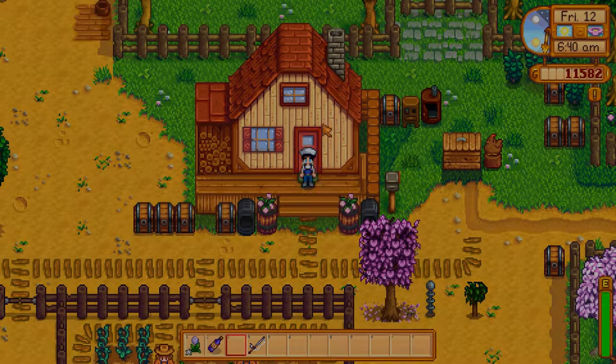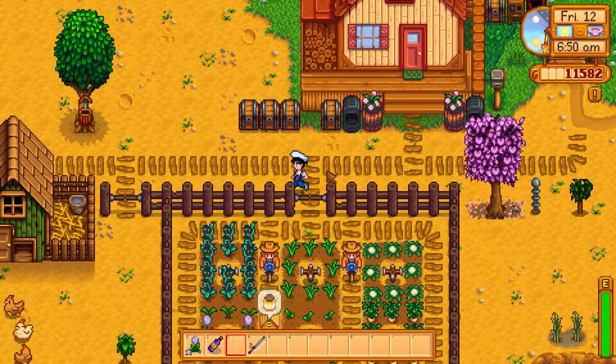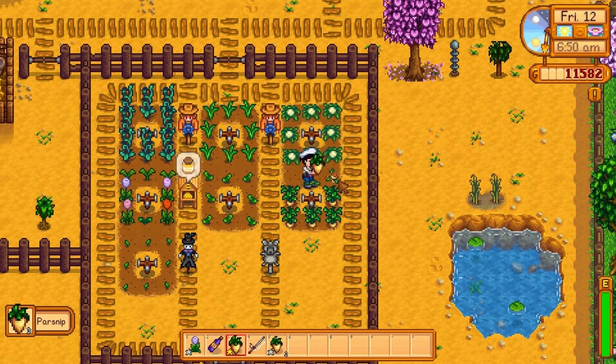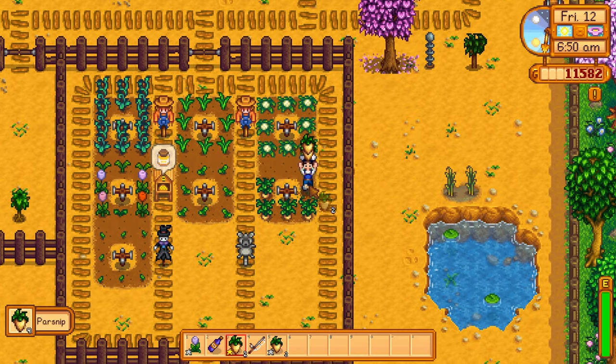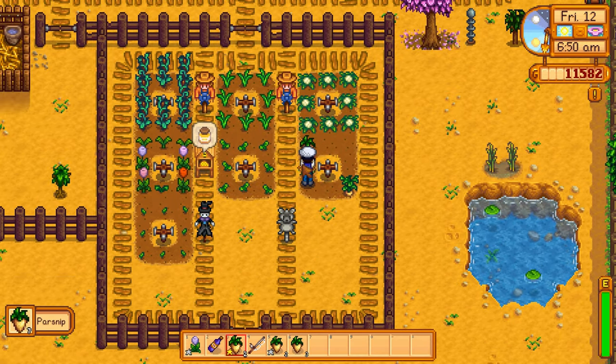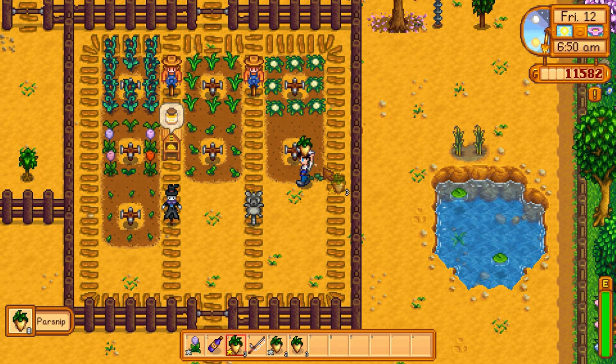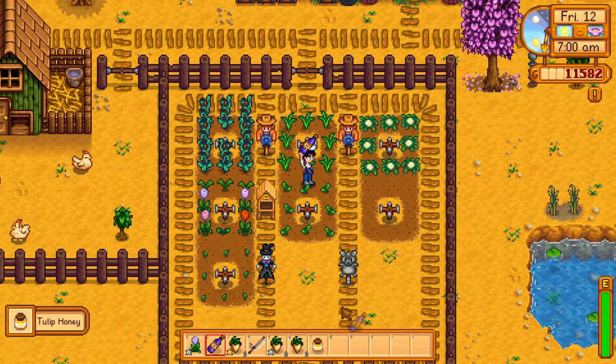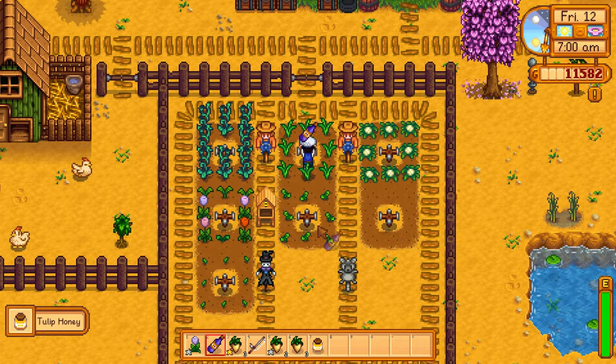wine, and we should have a few things down here ready. The parsnip, and it's Friday, so we'll be able to buy some more. And we got some honey ready. And this is tulip honey. Perfect. Alright.